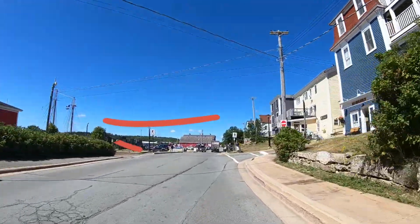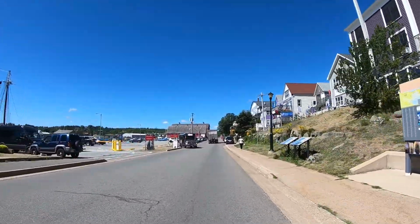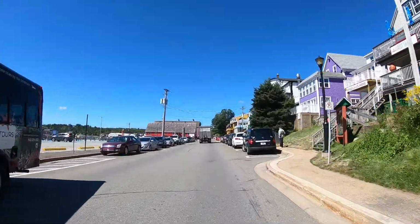You'll see the mast of the Blue Nose just to our left, so we'll pull into this parking lot just up ahead and see what she looks like.